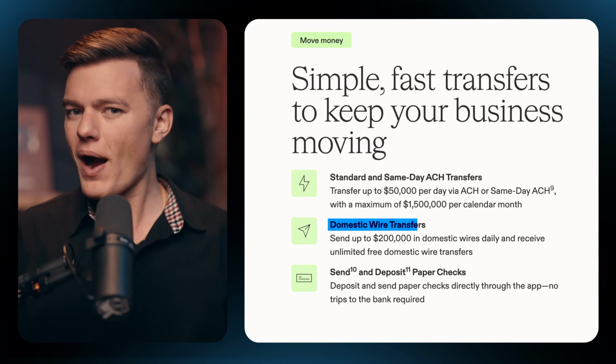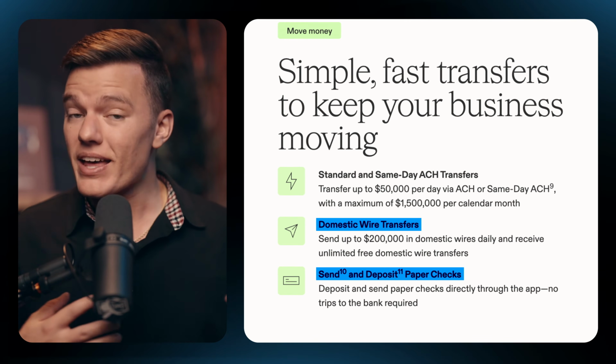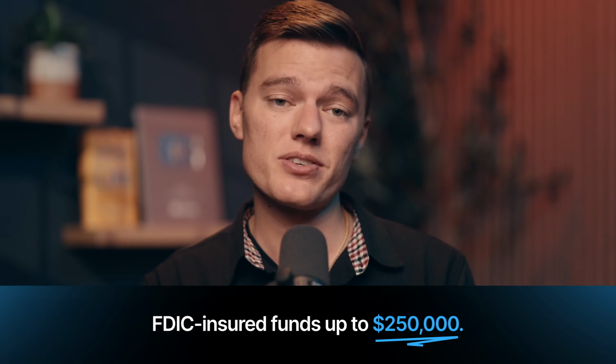You've also got domestic wire transfer options, the ability to send and deposit paper checks, and like many other financial technology companies, North One is backed by the Bancorp Bank, meaning your funds are FDIC insured up to $250,000. Now, all of that is great, but it's kind of par for the course these days.